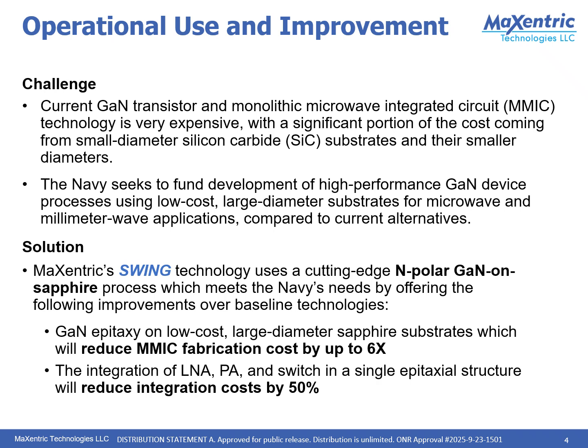This process uses low-cost, large-diameter sapphire substrates, which reduce gallium nitride MMIC fabrication costs by up to 6 times compared to conventional gallium nitride on silicon carbide processes. Swing also enables integration of a low-noise amplifier, a power amplifier, and a transmit/receive switch in a single epitaxial structure, which reduces transceiver integration costs by as much as 50%.